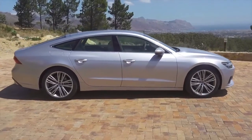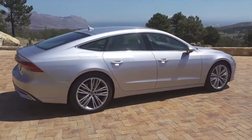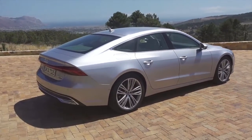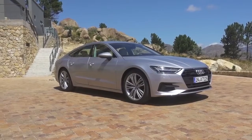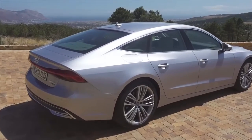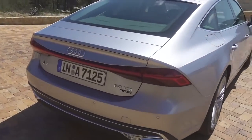I was actually at the launch of the original Audi A7 Sportback back in 2011. Now, I don't look as good in 2018, but this car definitely does. It's a really good evolutionary design which has worked. It's not boring, it just looks really sharp, really nice. I really like the light bar across the back.